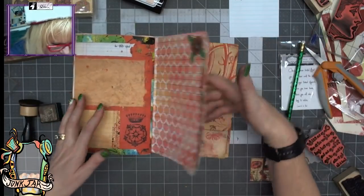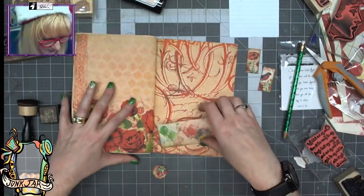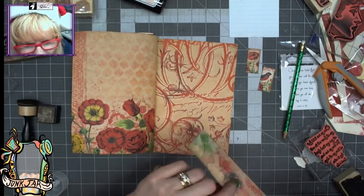Okay, so now let's flip this over. All right, so here we go. I have two little things left that I'm going to use, I think, on journal cards. So I'm going to place that right here. I've already added the distressed ink.